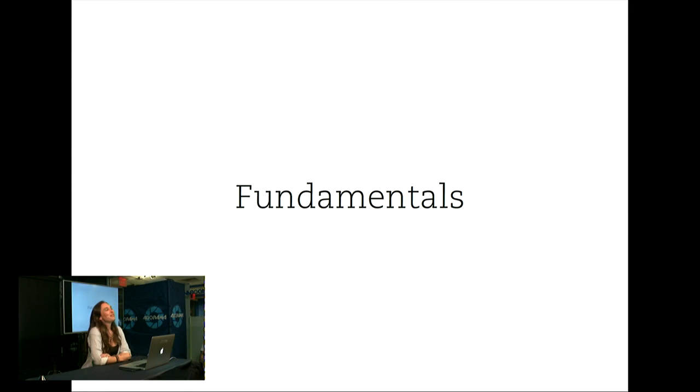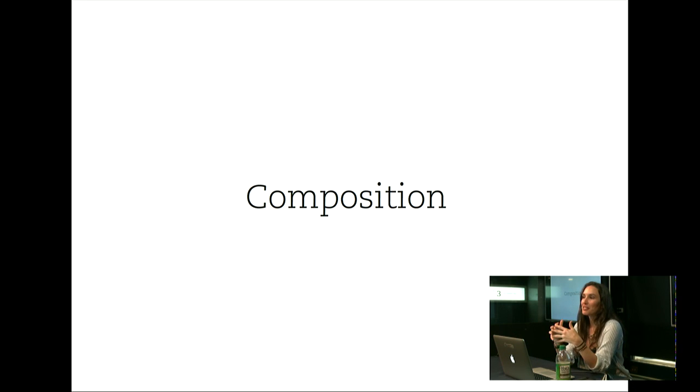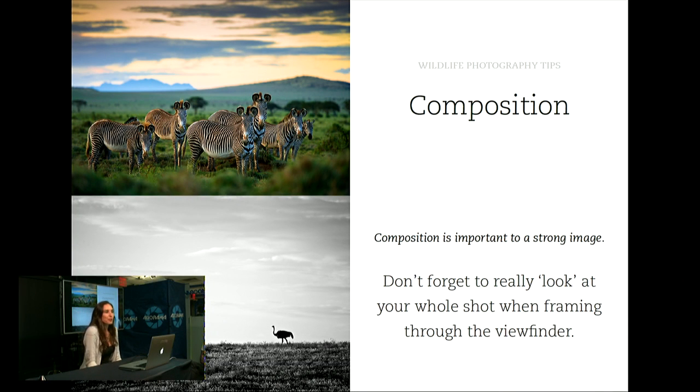Okay, so I'm going to go on to some photography fundamentals. These are things that I keep in mind every time I'm shooting. As a starter, composition is a really important one. Especially for a strong image, composition is very, very important. But when you're filming or photographing something very dynamic, something constantly moving, it can be easy to focus solely on that subject and forget to look at your whole frame. So just remember to really look at everything.